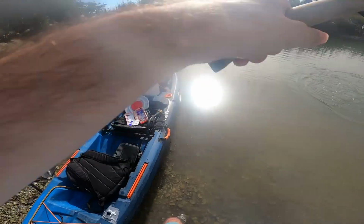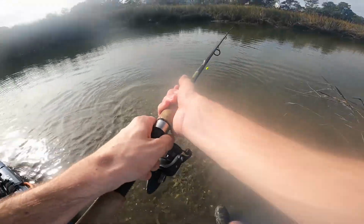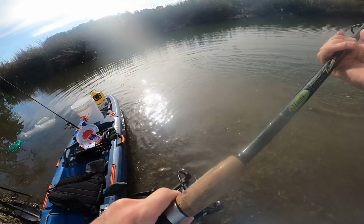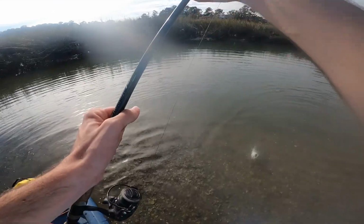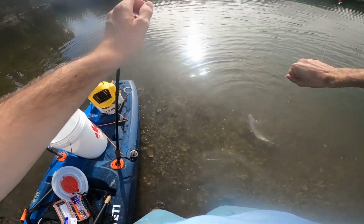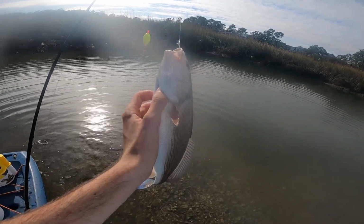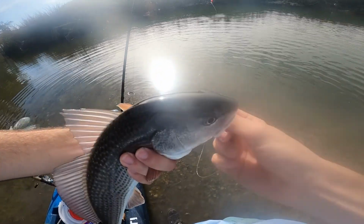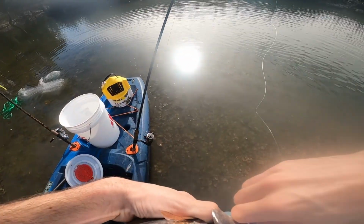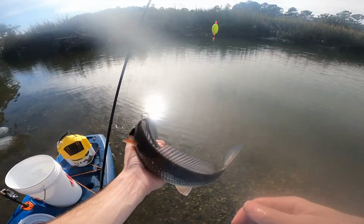It's a nice. Oh, it's a little red. A little red. There's some big ones in here. We got a little red on. So what we're gonna do now, hook them perfect. Now we're just gonna pick them up. Nice little redfish. Now we need just a flounder. Complete the inshore slam. A little redfish right there.